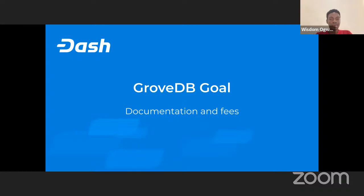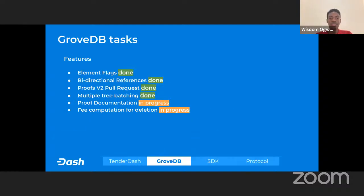So this sprint, we worked on element flags. Element flags is a way to store some kind of metadata when inserting an element, and then retrieve the metadata along with the element data. This is also part of the CRUS system, so the flags are secured by CRUS. Bidirectional references were completed at the early part of the sprint. But we are thinking of making it optional, so that you don't need to bear the storage cost if your application is smart enough to prevent dangling references.